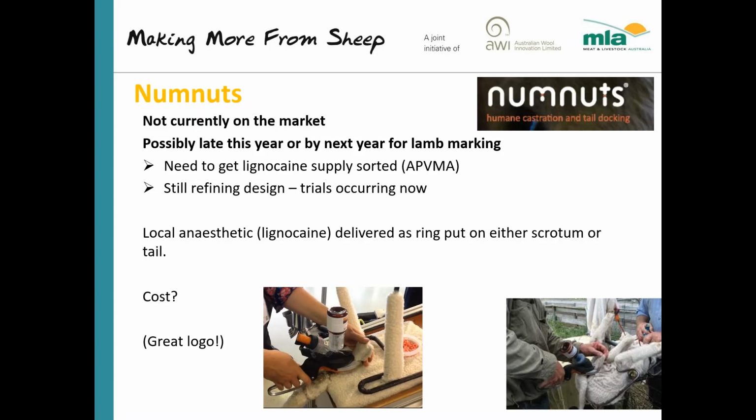I spoke to somebody at MLA this afternoon, and at this stage, they're thinking it might possibly be available late this year, probably not in time for this year's marking season for most people, but they're hopeful that it will be available for next year's lamb marking.